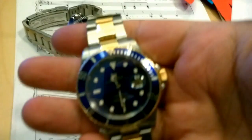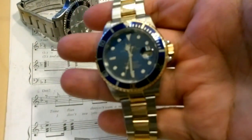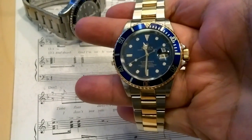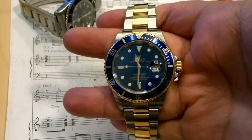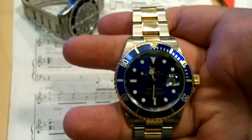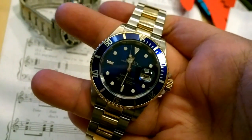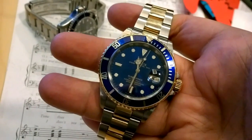I think there's something to be said for the blue in the non-ceramic. The new ceramic versions, they've changed the tone of the blue. It's more of a Smurf blue as opposed to a royal blue. And I love this piece here. I absolutely love the two-tone sub. And I want to hear from the audience, which is cooler, Bluesy or a no date?